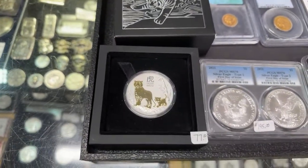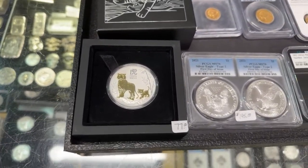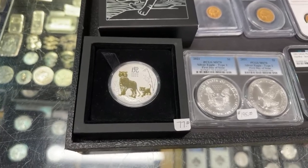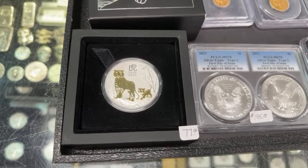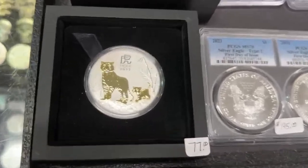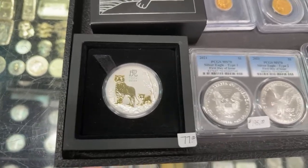Thanks, Eric. You keep pestering me, no problem. Liam, I do not have any graded 70 Kookaburras on hand currently. But this is a really cool piece. It's a silver 1-ounce 2022 Tiger, gold gilded, a very limited mintage. I forget the mintage offhand, but it's 77 bucks. Really nice piece.